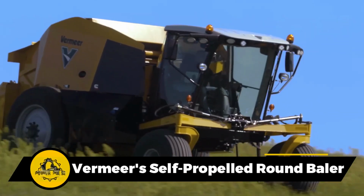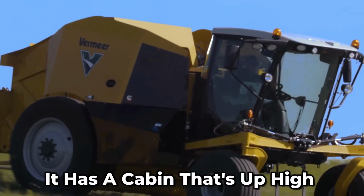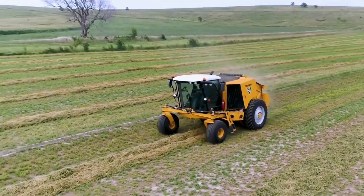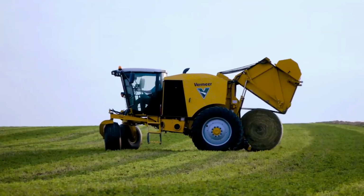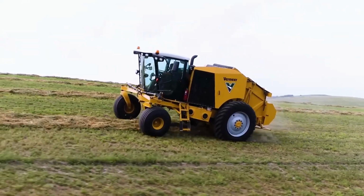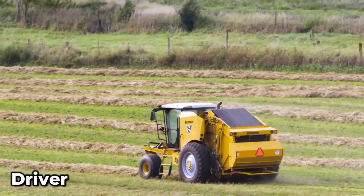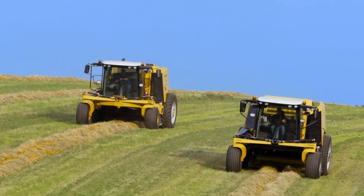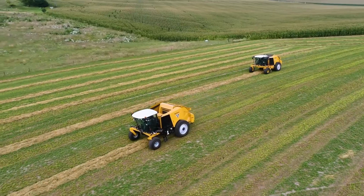This machine is pretty cool because it has a cabin that's up high above the front wheels. It's not just for looks though, it gives the driver a super smooth ride. Plus, it can spin around without any problems, so the driver gets a clear view of the field. And if that's not good enough, there's even a camera to see everything else.